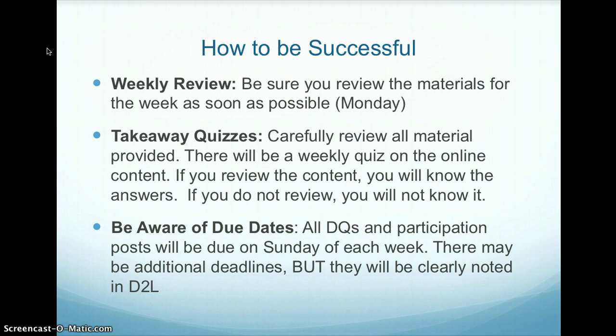So the next thing you need to make sure that you are aware of is due dates. And I can't emphasize this enough. Now, there's going to be a very standard due date for you, and that's in your discussion questions and participation posts, okay? And that due date will always be Sunday night by midnight, before the new material turns over, if you will. Discussion questions and participation can never be made up. I've had many students over the years ask me if they can, and that's actually one of the things I'm pretty strict about, because the discussion questions and participation posts are meant to be done in the week that they're assigned, and they're kind of useless if they're done after the fact.